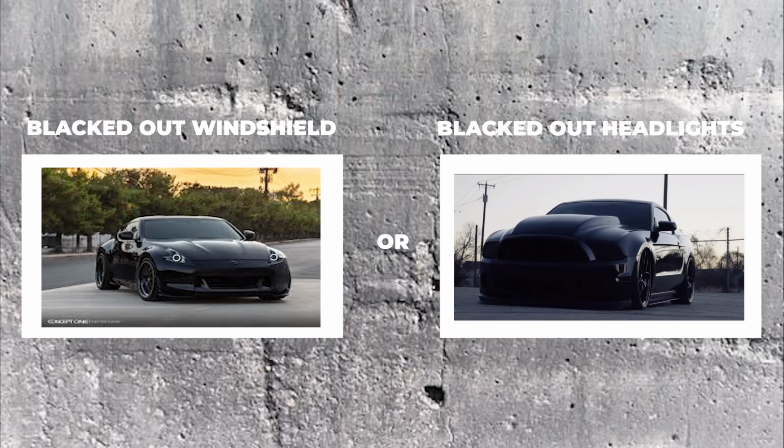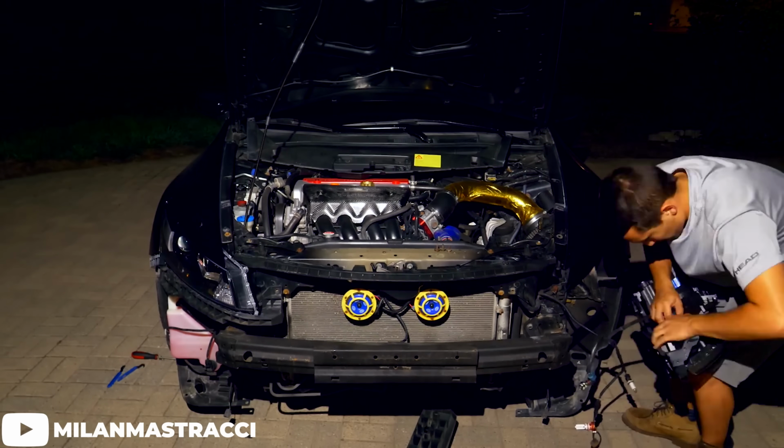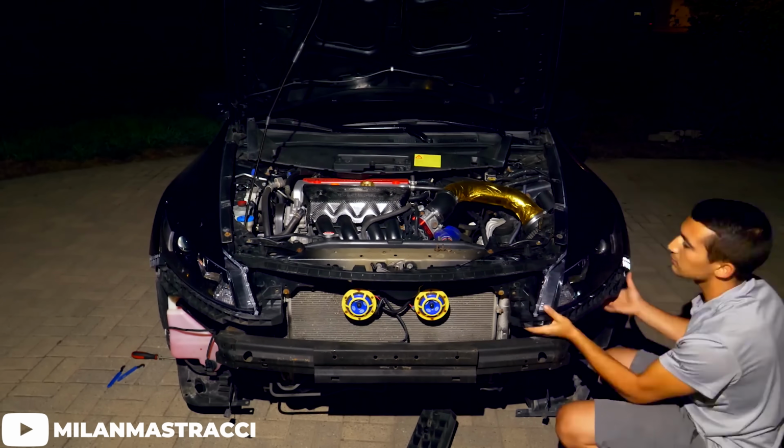All right, question number 5 is blacked out windshield or blacked out headlights? Either way, you're impairing your driving quite a bit. So would you not like to drive at night, or would you not like to drive at night? I am going to go blacked out headlights and then buy brighter bulbs. That wasn't an option. They didn't say I couldn't. That's fair. Give me the blacked out headlights.